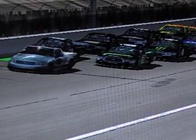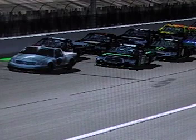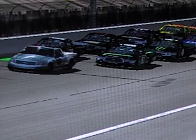Stop number 3 on the Traxxas Truck Series brings us to Atlanta Motor Speedway. It's the running of the Cracker Barrel 200. Should be a great race here today. 20 laps around this racetrack here at Atlanta.